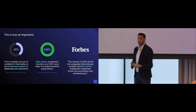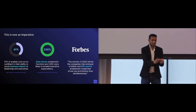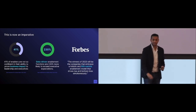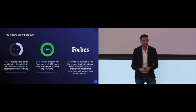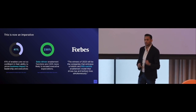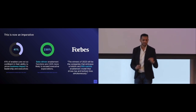41%. In fact, I think that number should be higher, because there's a difference between being confident in proving business impact and actually doing it. And actually doing it in a way that is acknowledged by business executives so that they act upon it. Right? There's a difference between the two. So I actually think that number should be a little bit higher. 230%. So data-driven enablement functions are 230% more likely to exceed executive expectations. Data-driven.